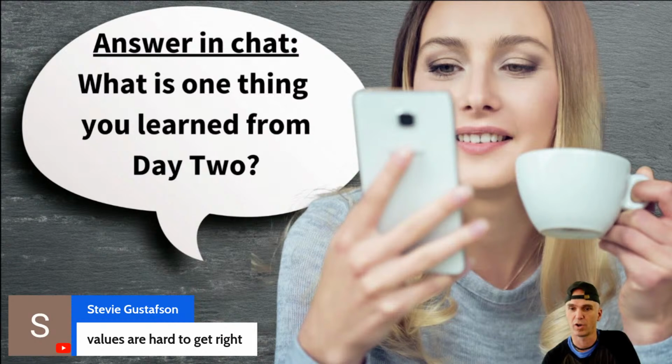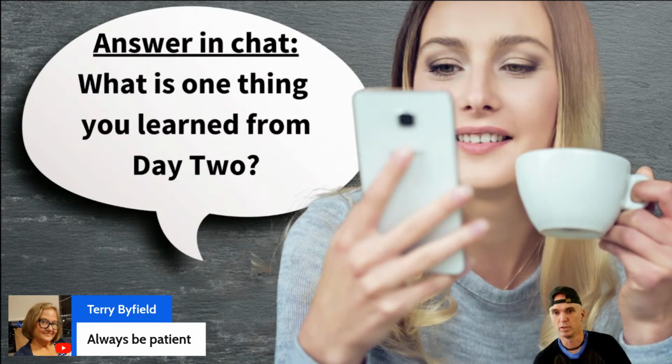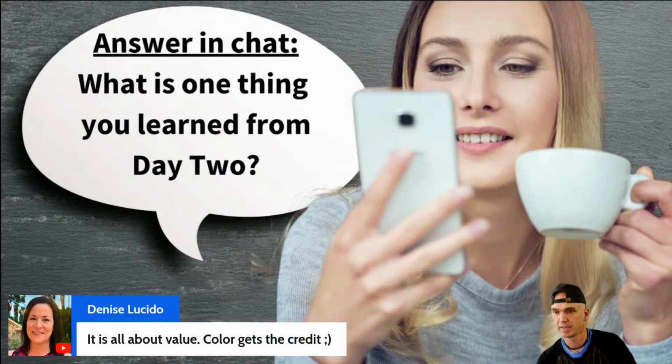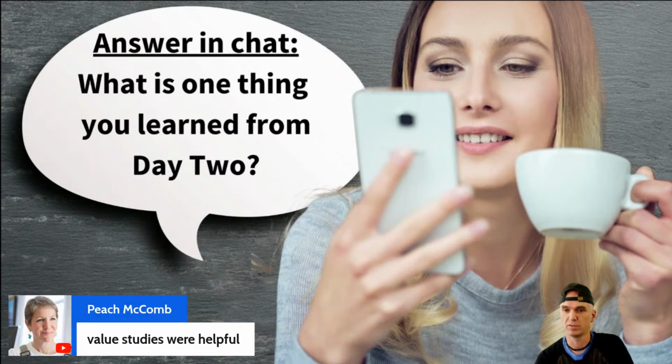Okay, values are hard to get right. That's true. To me, it takes a lot of intentional, really looking. Using my phone to check my grays. I love that. Yeah, that's a great tool. Always be patient. It's all about value. Color gets the credit. Yep, that's for sure. It takes a lot of paint. I need more. That's a really interesting one because I find a lot of people wrestle with that, just for whatever reason, not using enough paint.